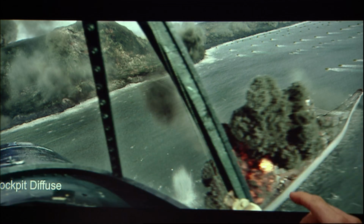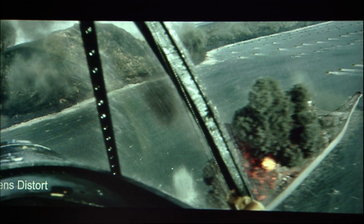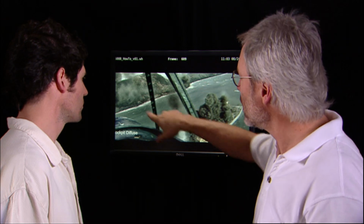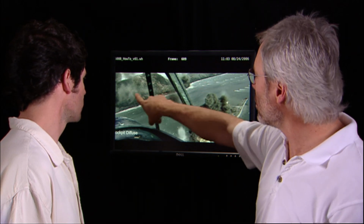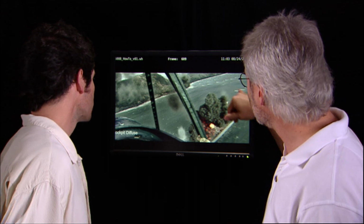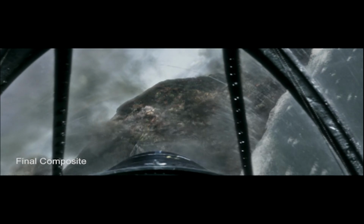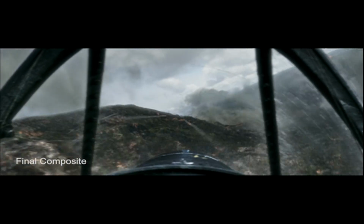We've added a foreground aircraft cockpit. That cockpit has a canopy, and you have to add schmutz and all kinds of stuff to it. We've added the background war residue of smoke, and a little more detail in some of the ships and stuff like this that are back there. So here we have the final composite of a virtual made shot, completely in the computer.